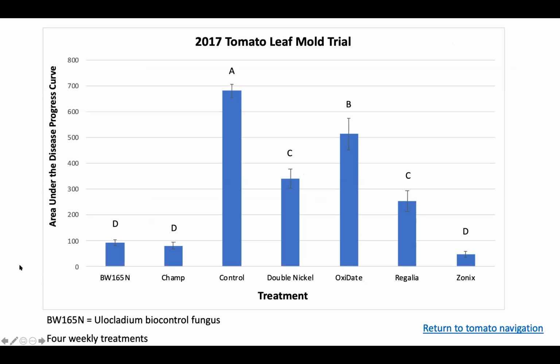And this is just a leaf mold trial in a high tunnel with different fungicides. So here's the untreated control. And this is the area under the disease progress curve, which is a common way of measuring accumulation of disease over time. It's just you take the amount of disease 1 week and do a calculation with it over 3 or 4 weeks. So it's a way to quantify disease accumulation over time.